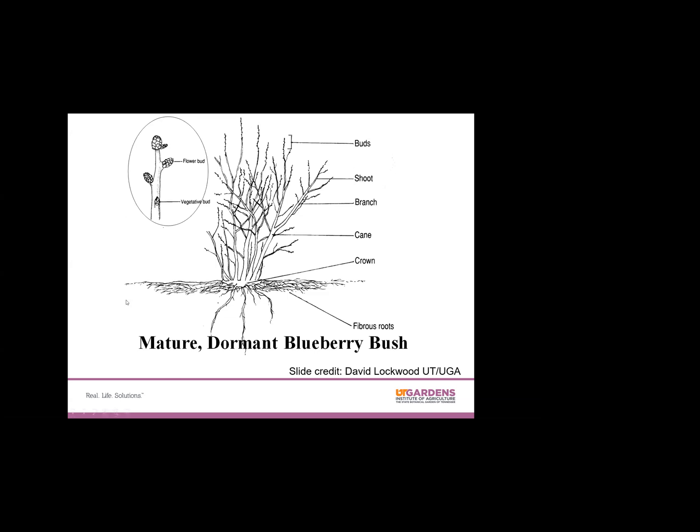The next slide here just shows a mature dormant blueberry bush. I mostly wanted to show this to look at this little graphic up in the far left part of the slide. It shows the flower bud and a vegetative bud. It's important to learn the difference between those, because when you go to prune, you want to know which ones are the flower buds so you don't accidentally take your flower buds off, which would take your fruit off once your plant is mature, right?